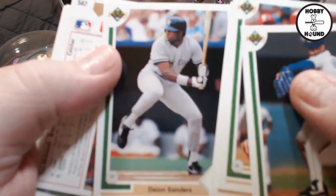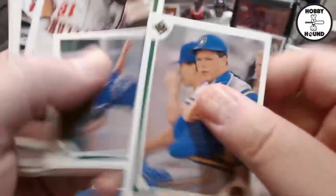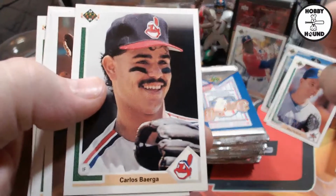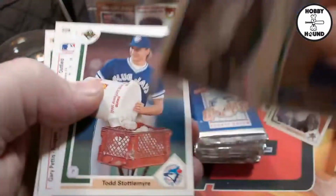Deion Sanders. He's our current coach, I believe, for our Colorado Buffaloes. There's a Carlos Barriega.